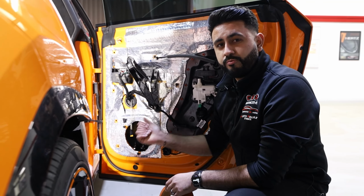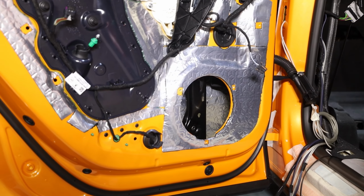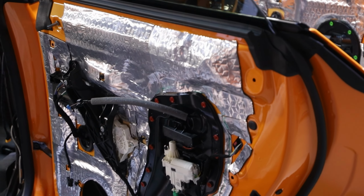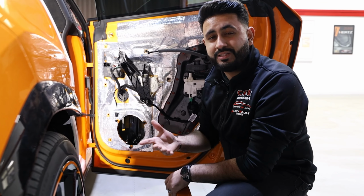So inside the rear door, what are we actually mounting into this stock location? This is going to have the Audison SAAS, the same woofer that we have in the front, mirrored into the back here. But I want to talk you through how we're actually mounting these components into the vehicle.